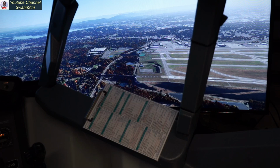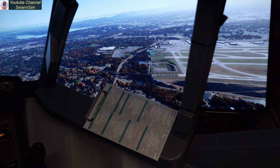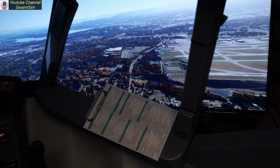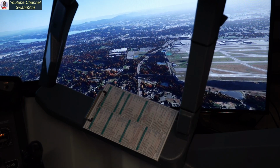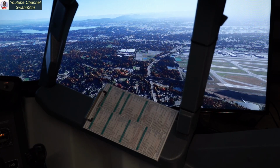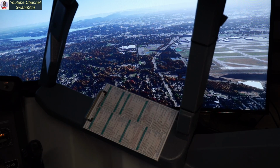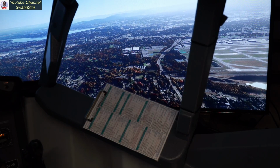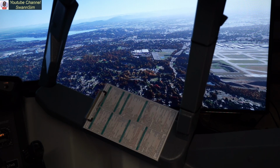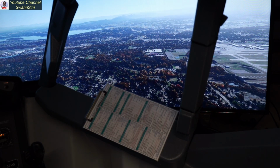And having the ability to run MS2024 and X-Plane 12, both base platforms, really is an added benefit, because I prefer X-Plane 12's night lighting over MS2020. But X-Plane 12 can't touch 2024 as far as the daytime textures are concerned. This is just stunning. And their clouds are off the hook beautiful.